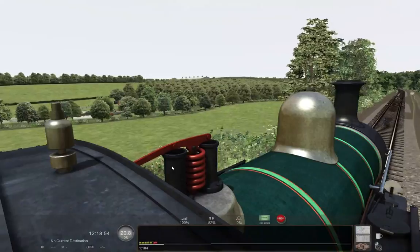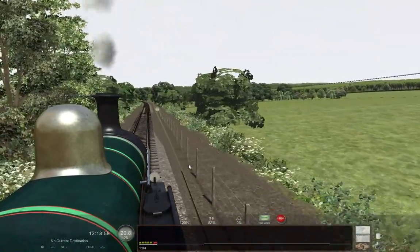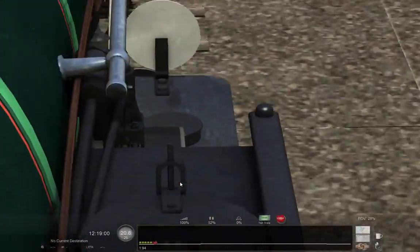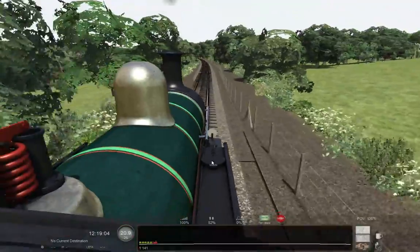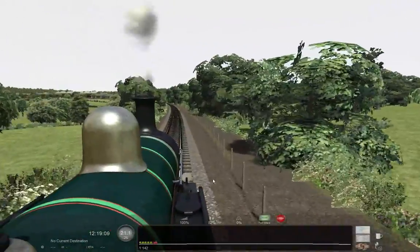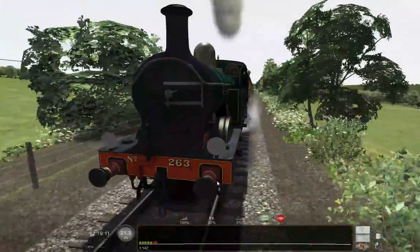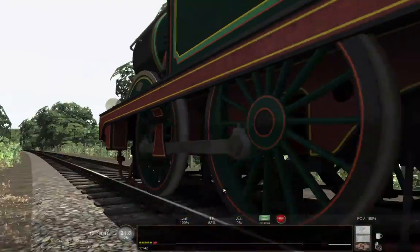Train's not very happy about me. Shut up! Whoever the fireman is, quiet. They cannot kick the door. That is quite the view. That's nice. Running along the machine train.